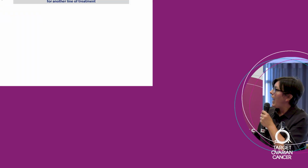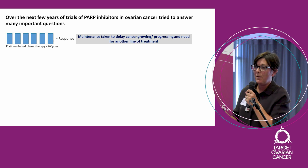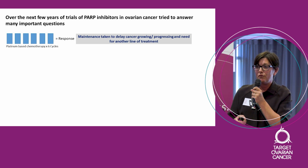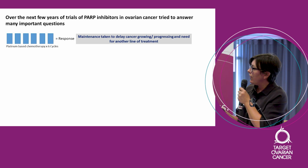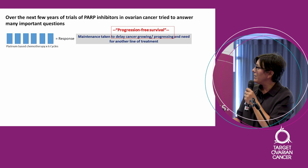So if we look from there now, what's happened over all of that time? There have been so many trials of PARP inhibitors that I couldn't possibly tell you about them all in the time frame. But if we look at what questions these trials have tried to answer in ovarian cancer over the last few years, there are probably three questions. So one is, should PARP inhibitors be given as a maintenance treatment, which is the top schedule here, where the blue lines represent your chemotherapy, you have a response to chemotherapy, and maintenance is trying to maintain that response. What you're trying to assess is, can you delay the cancer growing or the need for another treatment? And the delay in cancer growth is what we call progression-free survival.